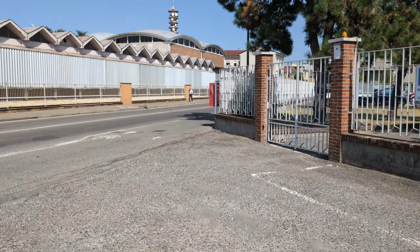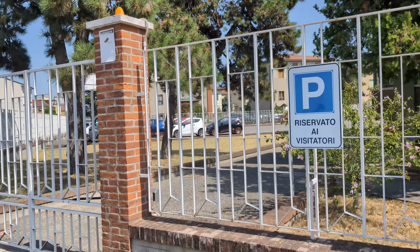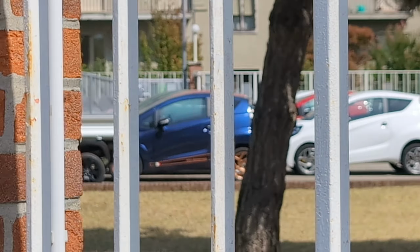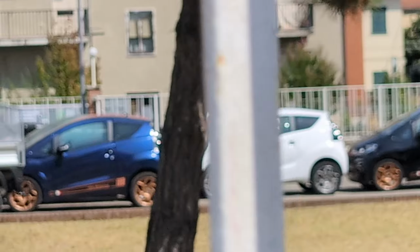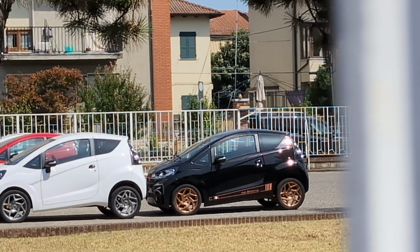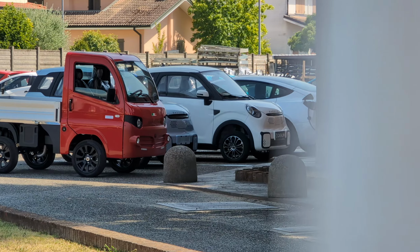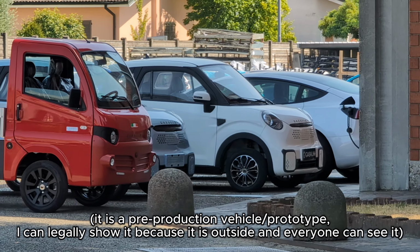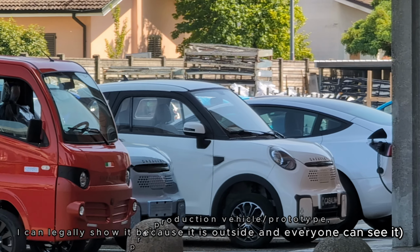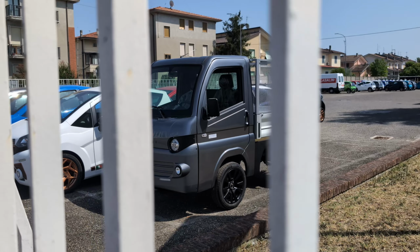Okay, so guys, we're here at Casalini's headquarters in Piacenza. Let's see which cars are there. Oh, there's a few actually. Let me zoom in. We have the 550 Sportiva, a normal M20, and another 550 Sportiva right there. That one hasn't come out yet, that's for sure. Look at that. That's a little smart light car. It's electric, quite obviously. Okay, that might be a new model. It's not come out yet. This one's the Casalini eKerry.